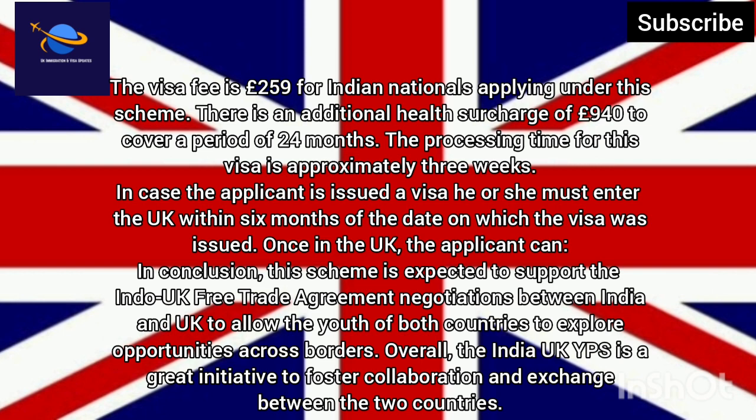In conclusion, this scheme is expected to support the Indo-UK Free Trade Agreement negotiations between India and UK to allow the youth of both countries to explore opportunities across borders. Overall, the India-UK YPS is a great initiative to foster collaboration and exchange between the two countries.